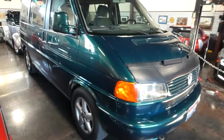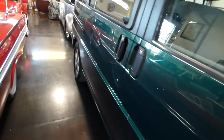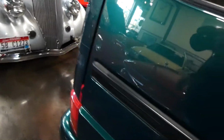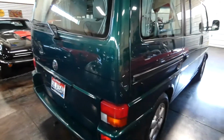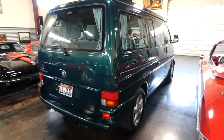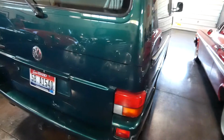This one has had two owners. The first owner was up in Alaska, put a bunch of miles on, and then very quickly after that, a bunch of miles would be 30,000 miles. I can send on the Auto Check to anybody that wants to see it. And then it's been here in our valley in Idaho since then with the second owner.